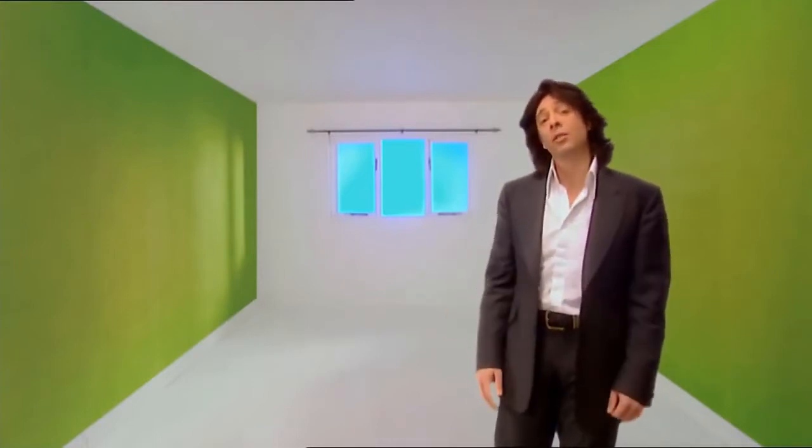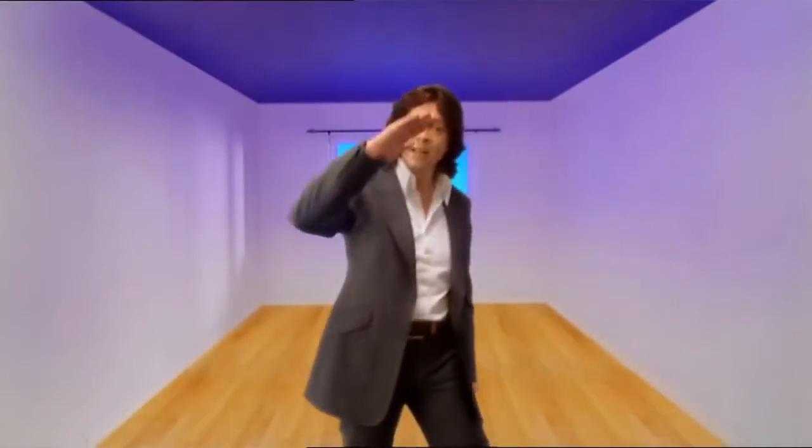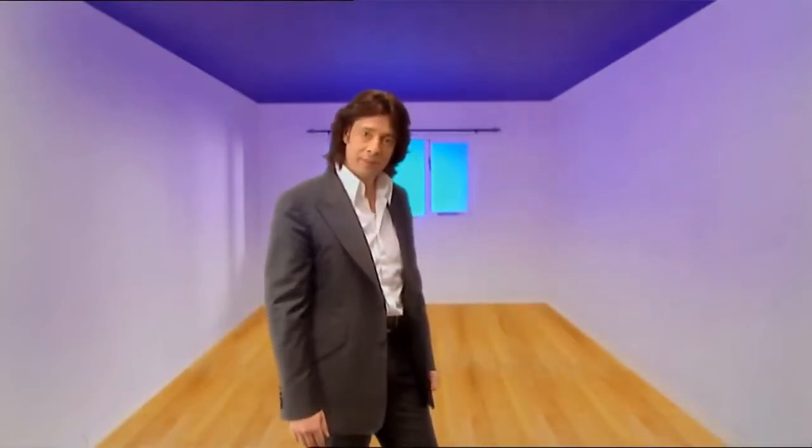The opposite is true if you put strong colour on the long walls. You get a long, thin corridor effect. And then, of course, dark colour on the ceiling or on the floor will bring the whole space down. You see, it's all in the eye, or rather, the brain.